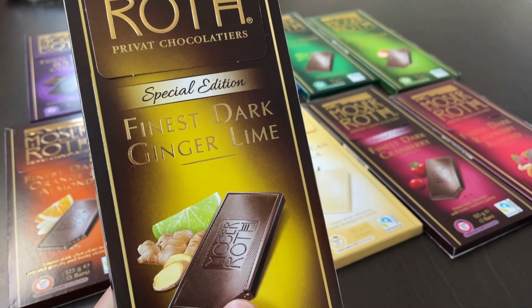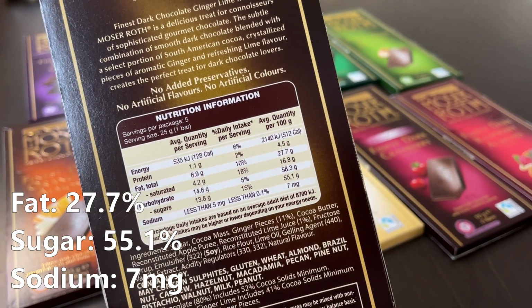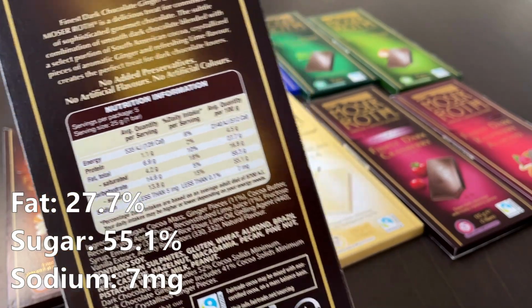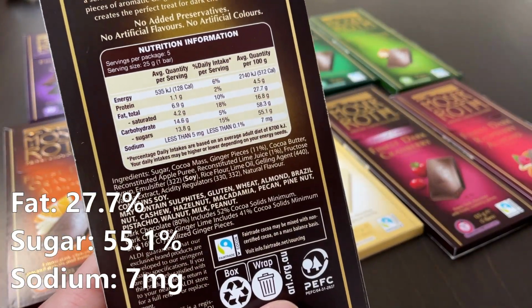Dark ginger lime. 27.7% fat, 55.1 grams of sugar. So that is one of the highest out of all of these, but it is extremely low on sodium at only 7 milligrams.